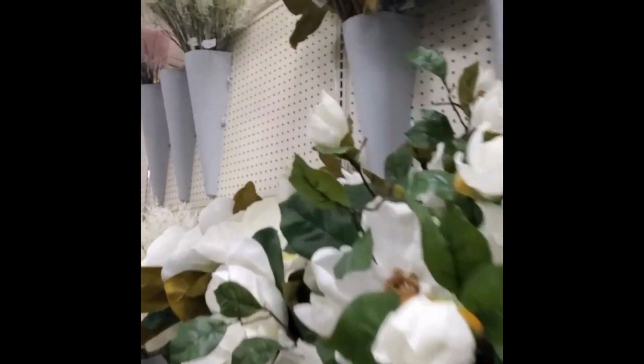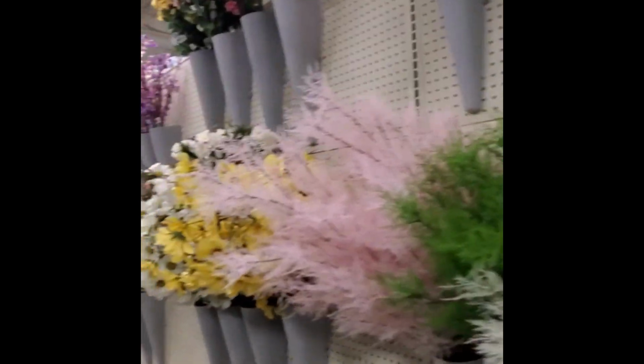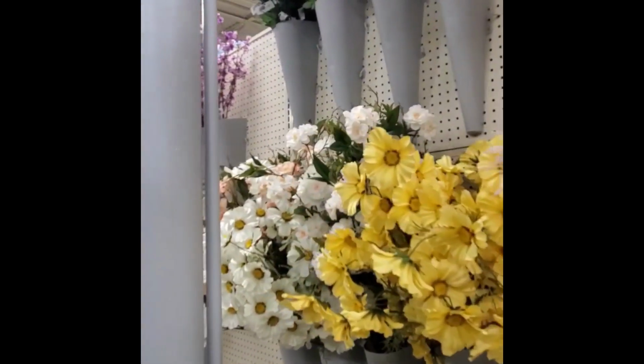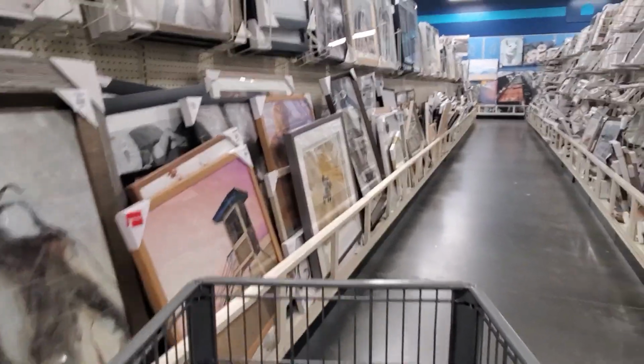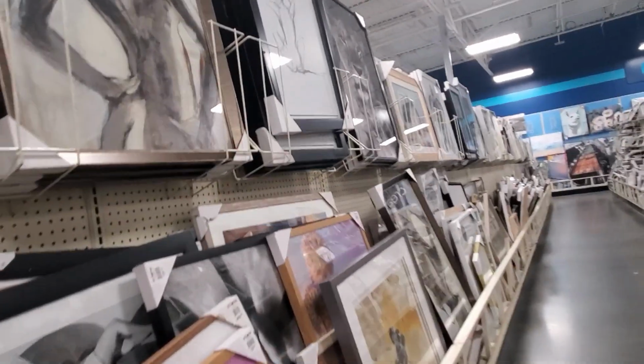I came here to look for some artwork and I spent a lot of time over in the florals department, but I just could not help it. I was really blown away, not only by the quality of the flowers, but by the quality and the price of the florals at the ATHome store.